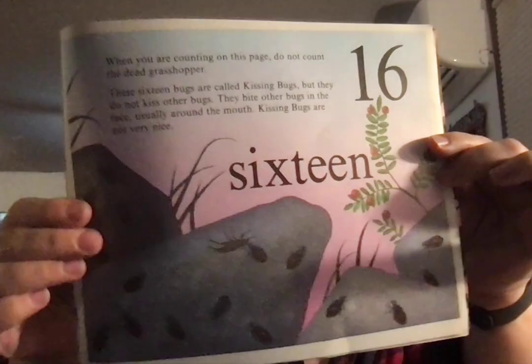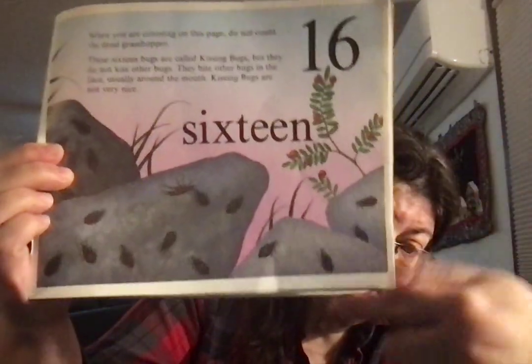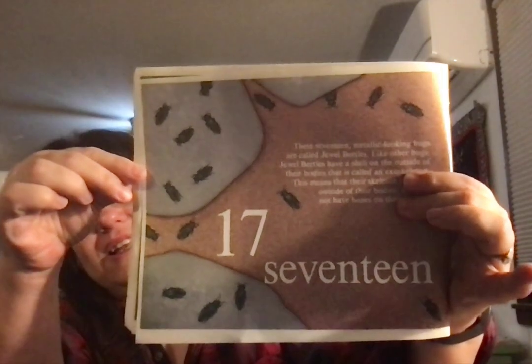Don't count the dead grasshopper. Oh, that's not the bugs. These are called kissing bugs. But they don't kiss other bugs. They bite other bugs in the face, usually around the mouth. Kissing bugs are not very nice. So those are the kissing bugs, but don't count the dead grasshopper that it probably killed. 16, 17.